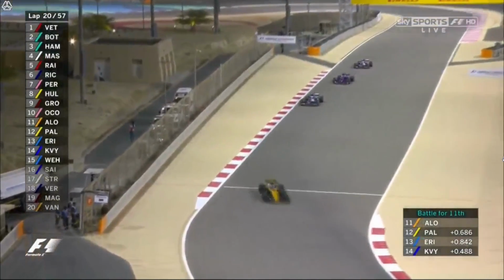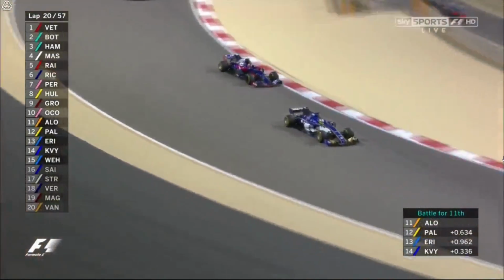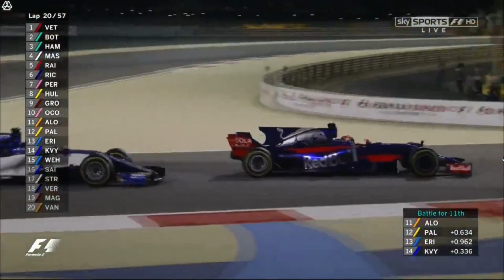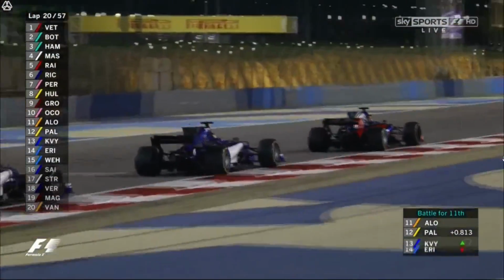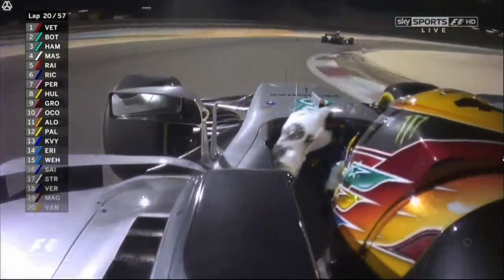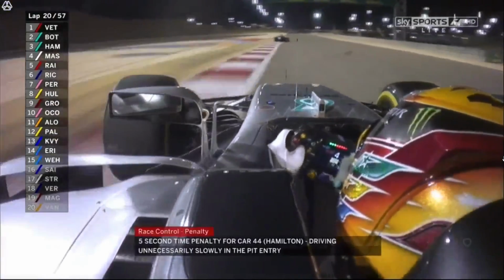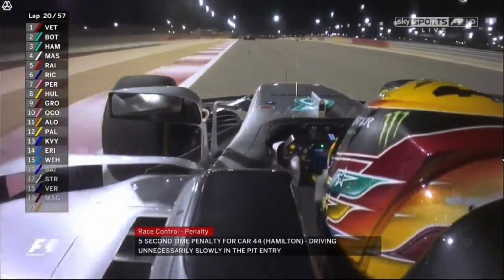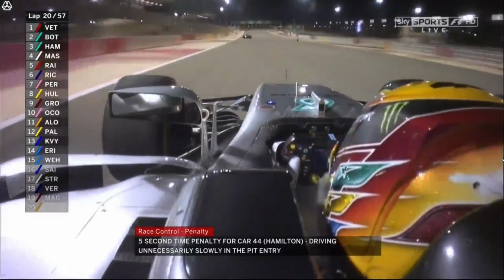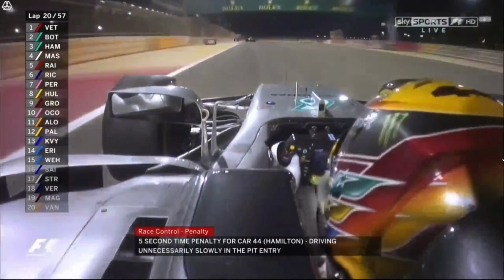A 5-second penalty for Lewis Hamilton just flashed up on our screen for driving unnecessarily slowly in the pit lane entry. So he either has 5 seconds when he comes in for a pit stop before they can change the tyres, or it adds 5 seconds to his overall time if he doesn't come in once again. But it is confirmation of that 5-second time penalty, which you, Martin, thought was coming his way.